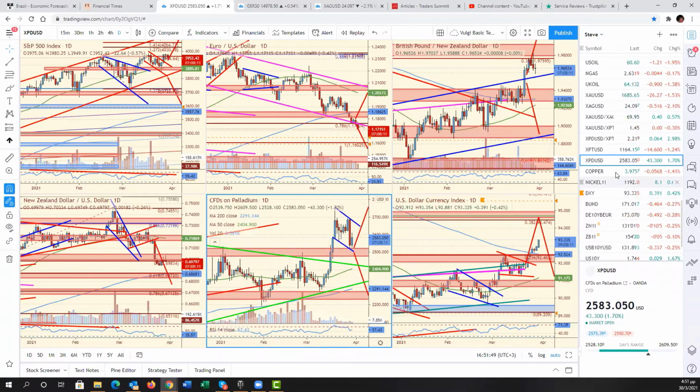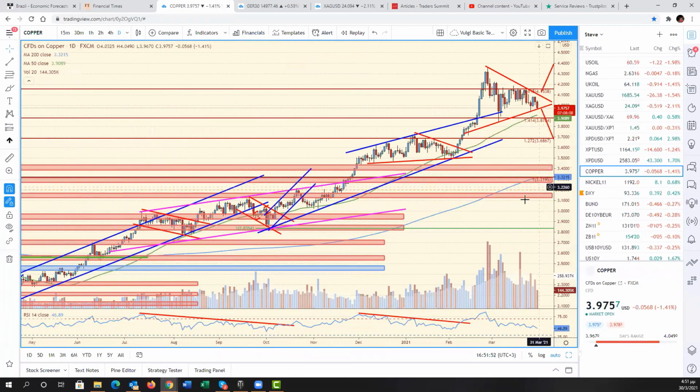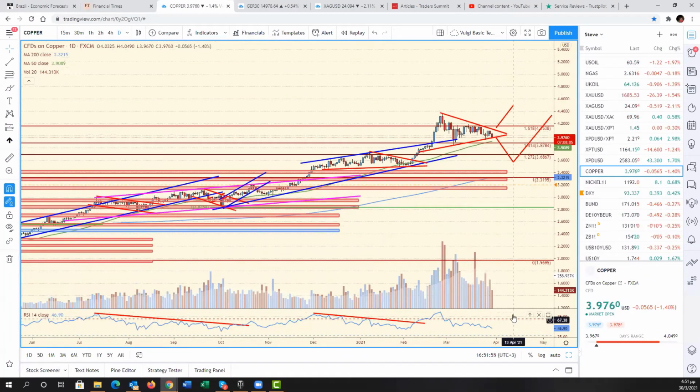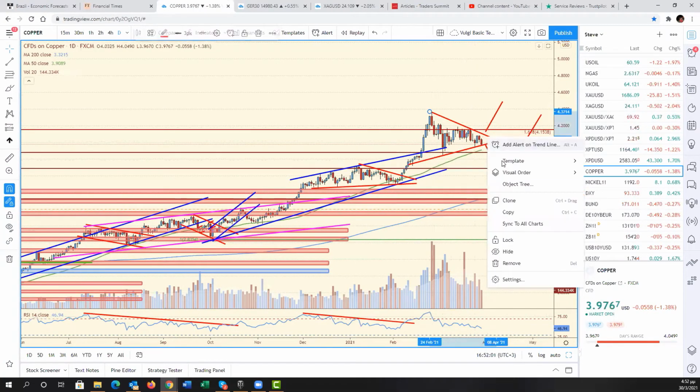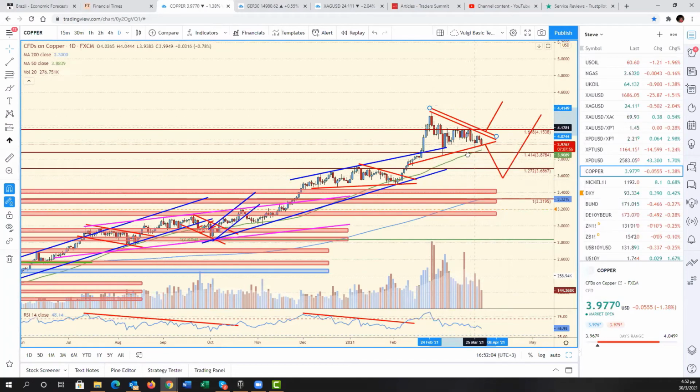Copper. Yeah, absolutely. So copper, look at this. Coiling, right? Now, this is not necessarily a triangle, right? Why? Because it can be a channel. Keep that in mind. So two interpretations here, both are valid, until proven otherwise. We might move lower and produce a lower low here, or we might just straight break higher. It's all going to be based on risk appetite, right? We know how sensitive copper is to risk assets.